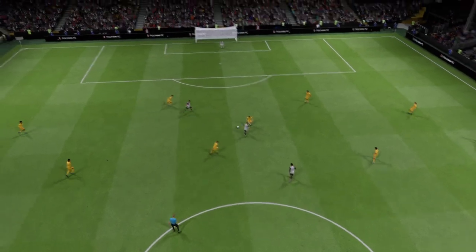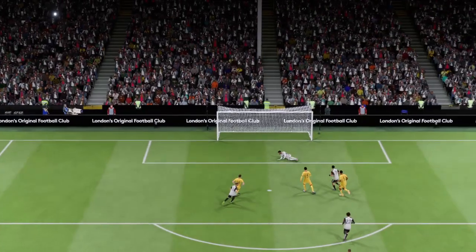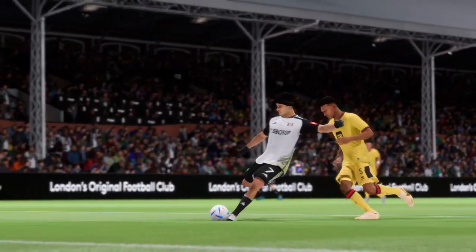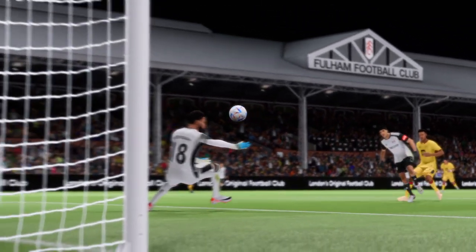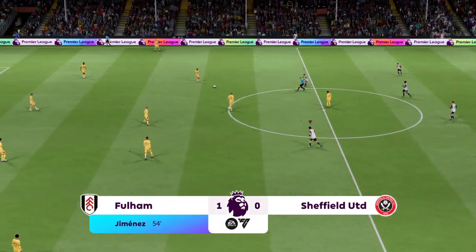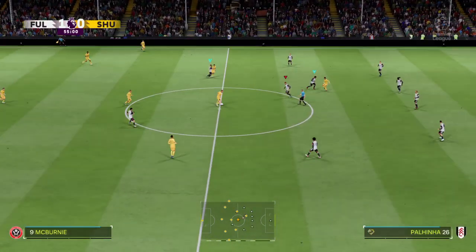Well, here we can see it again, and he does so well to skip past his marker. That's what opens up the opportunity, and in cool as you like in the finish. Well, we've had to wait until the second half, but finally the deadlock has been broken.